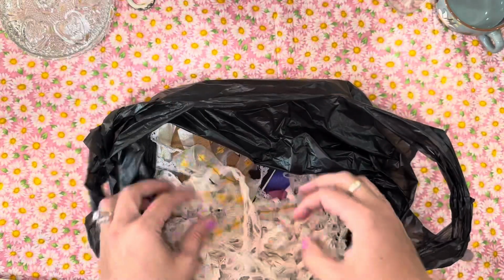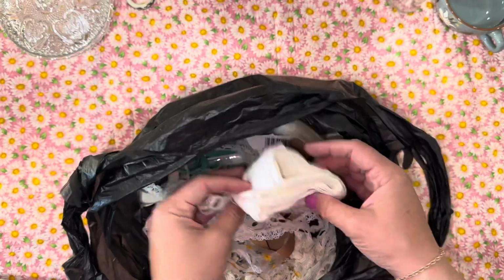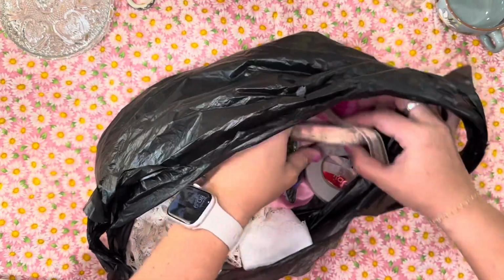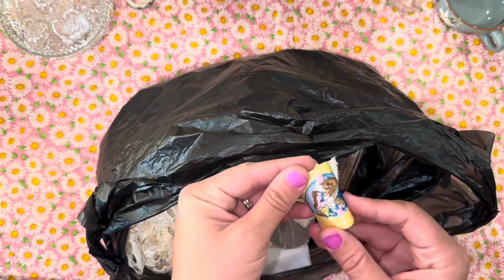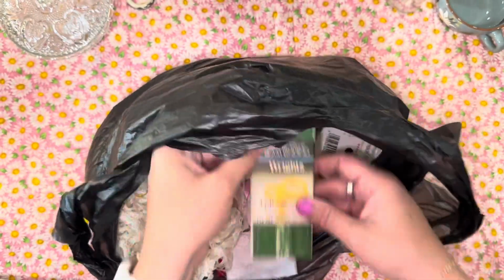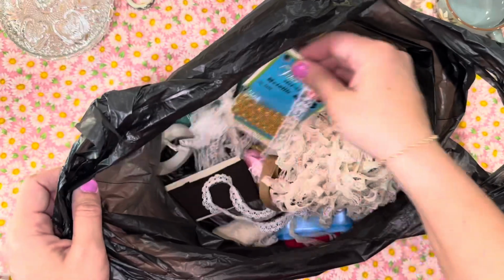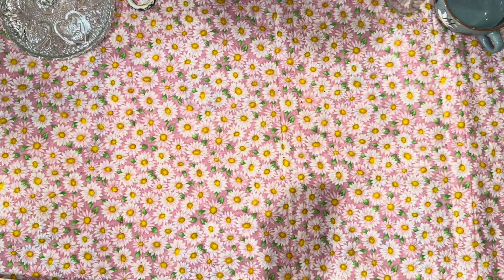And then next, I found a stash of all different kinds of vintage lace and trims, and it was in just a bag full. Some of them have elastic, so I thought that would be really nice to have in my collection for embellishments or closures or anything like that, but I really just love having a wide variety. And I really appreciate people that resell or donate little snippets of ribbon and lace rather than just throwing it away, because I really like to recycle it. So that is my bag full of trims and ribbons and laces.